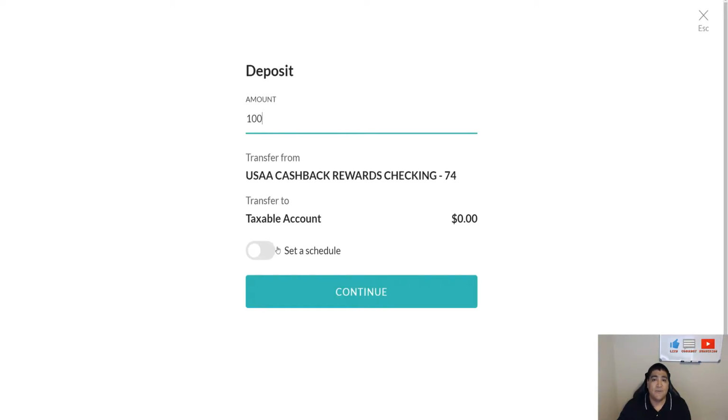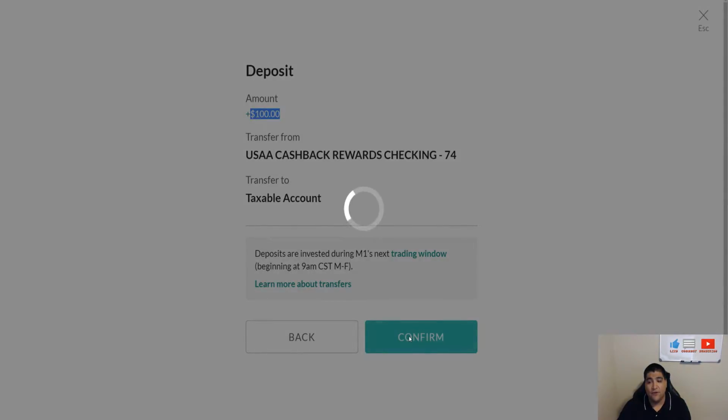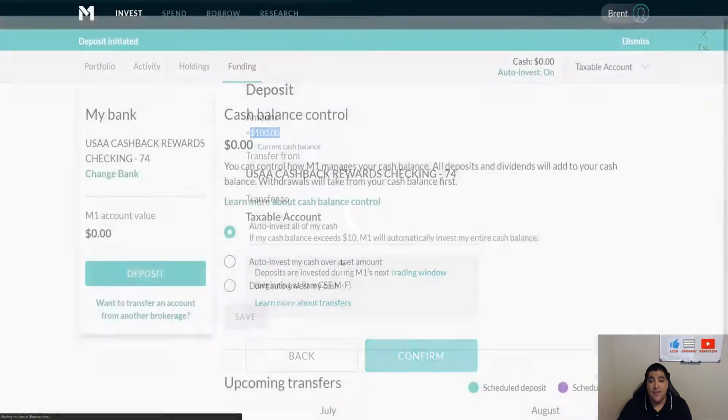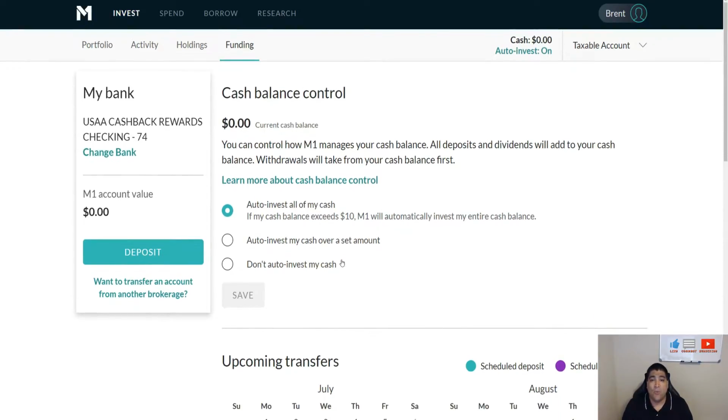If you want to set up a schedule, you can do so, but just to get started, all you want to do is set up $100 and go ahead and confirm. What this is going to do is on the next trading day, it is going to take your $100 and what other funds you have in your portfolio, whatever stocks you have in your pies or exchange traded funds, and it's going to automatically invest these funds into your account.